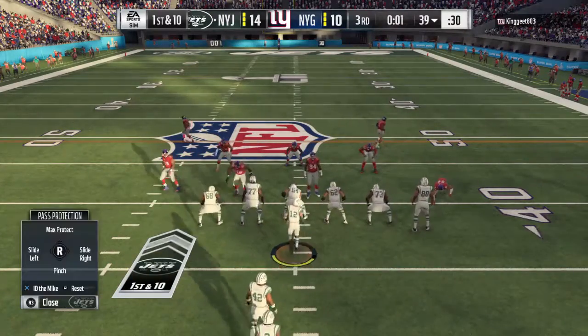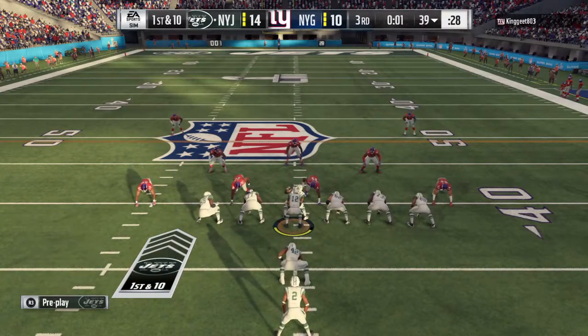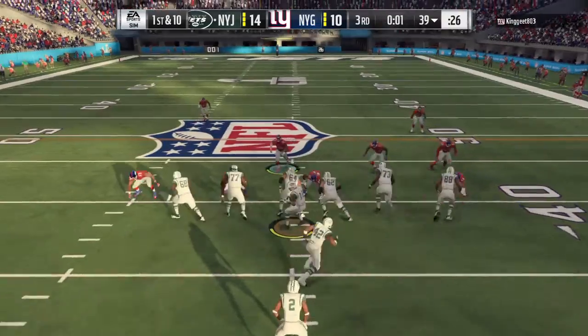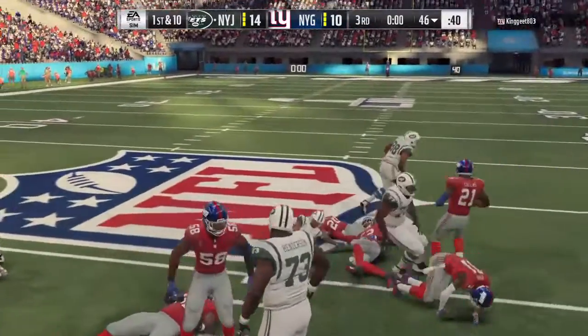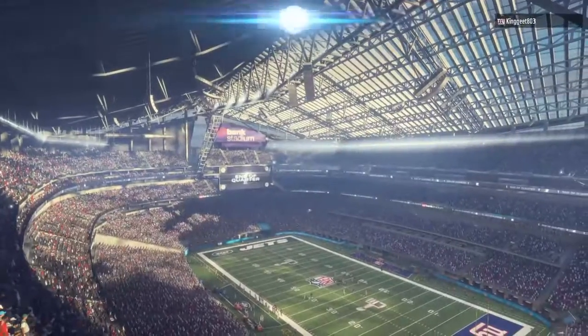Looking to jam the receivers at the line here. Press coverage, look defensively. Now a handoff looking right. And he'll go down, and that will do it for the third quarter of action.